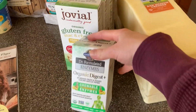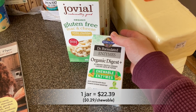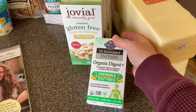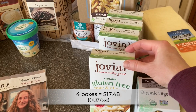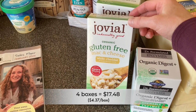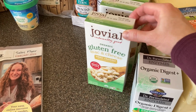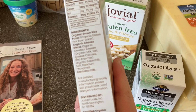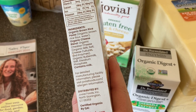And then I decided to try some digestive enzymes. I saw them recommended somewhere, and thought that I would give them a try for myself. And I got 4 boxes of the Jovial gluten-free mac and cheese. This is just handy to have on hand for a quick meal. And I like the ingredients. They're very simple. It's just their brown rice pasta, which we really like, and then a cheese blend, and that's it.